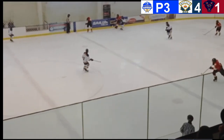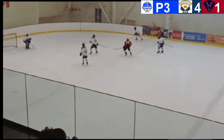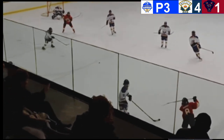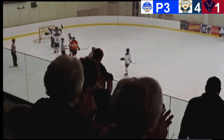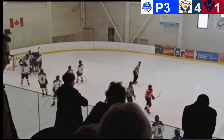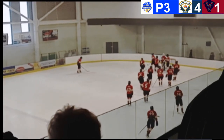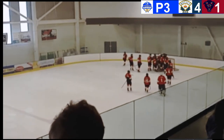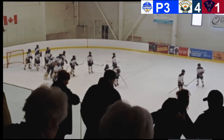Trying to chip it out. Gets it out to number 20, Prybish. Prybish couldn't get it around. Launch it. Mercier picks it up on the near side, directs it towards the net, and the buzzer goes on the third period. The Royals put together an excellent second period to take away this game. They win this one 4-1. Stand by, folks. We're going to have Hart and Hustle and player of the game after the handshakes.